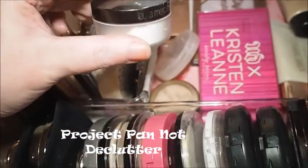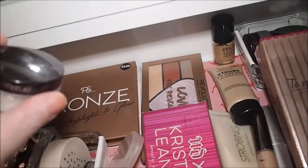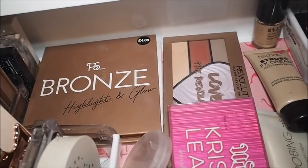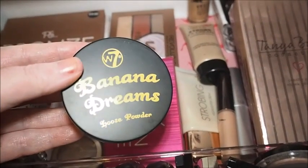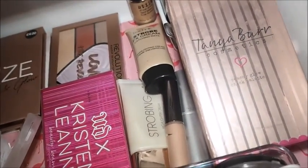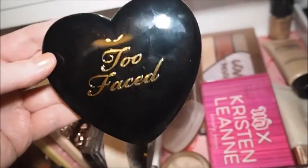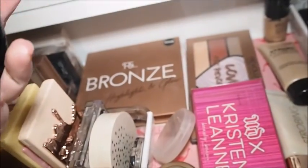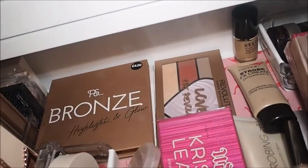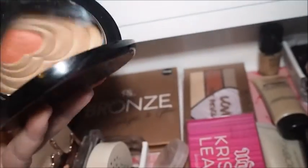So I'm going to pull this one for my under eyes, my Laura Mercier Secret Brightening Powder. And this works really well for my under eyes, but I want to pull another one for the rest of my face. I might try this W7 Banana Dreams, just because I've never tried it before, and I'll see how that goes. Then I've wanted to try this for a while now. I know I've got that Charlotte Tilbury bronzer, but when I start getting bored, I might use this one, in the shade Carrying Big. Well, it's a Soulmates bronzer. Let's see if I can open it. Just really, really pretty, and I love that blush as well. So we'll pull that.